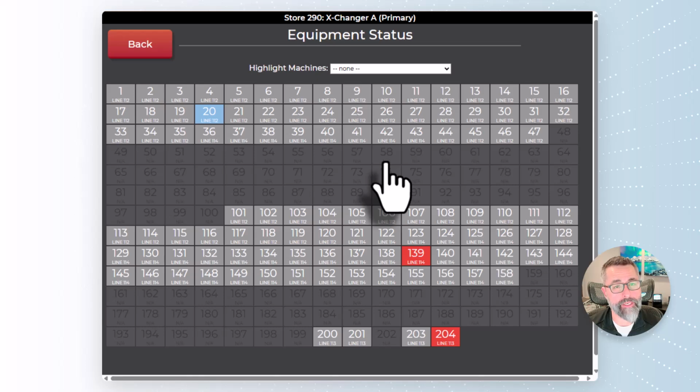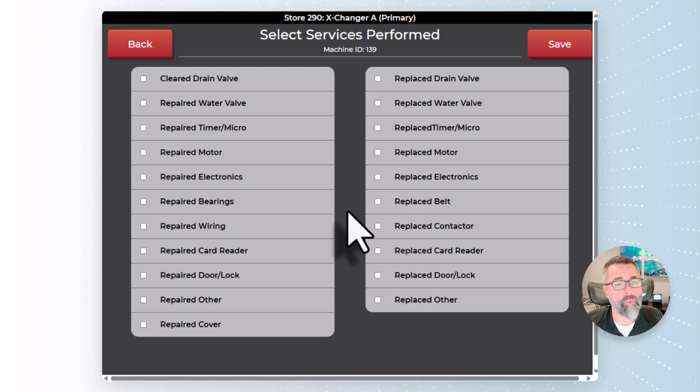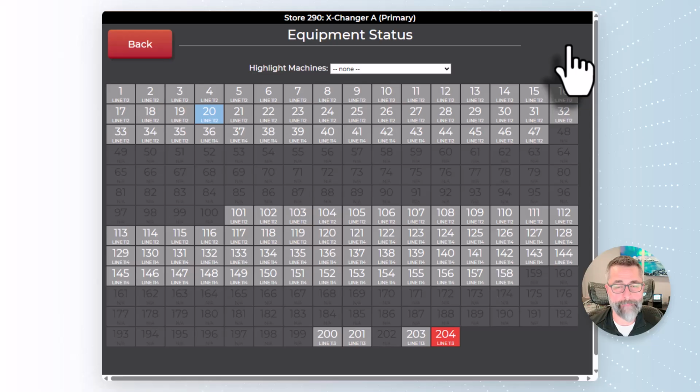What's important about that is we record who marked the machine out of service, why they marked it out, and all the date and time is tracked. The next thing that happens is when the technician shows up at the store, they can also access this screen, see which machines are marked out of service, and once they've diagnosed the problem and are ready to put the machine back in service, they just touch on the kiosk, machine okay, just like I'm doing here, and then they can choose what service was performed. This is a completely customizable list of how they got the machine back in service. Your machines might have certain things that have to be done regularly, so you might customize this to them. But let's say in this case, there was a drain valve that needed to be cleared. We hit save, and it puts that machine back in service.